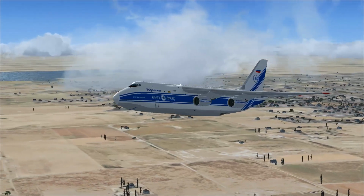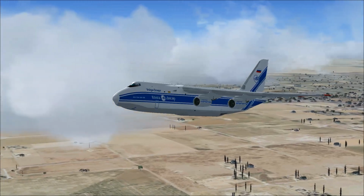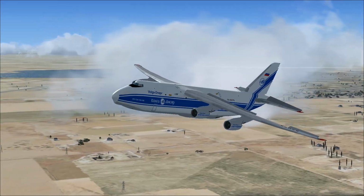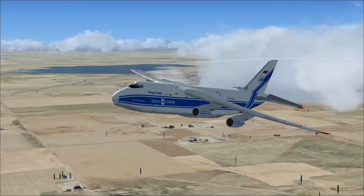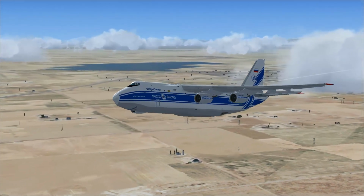United Launch Alliance contracts the An124 to transport the Atlas V rocket vehicle from its facilities in Decatur, Alabama to Cape Canaveral. It also uses it to transport the Atlas V launch vehicle and Centaur upper stages from their manufacturing facility in Denver, Colorado to Cape Canaveral and Vandenberg Air Force Base.